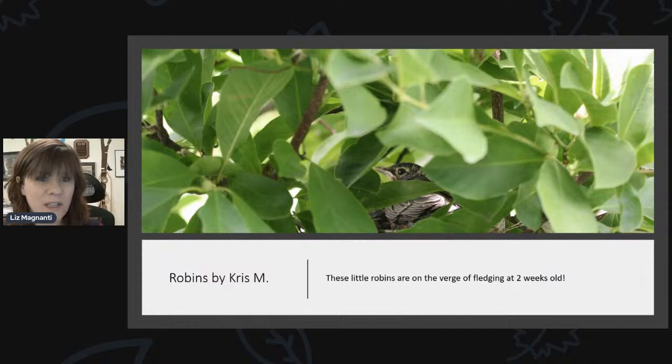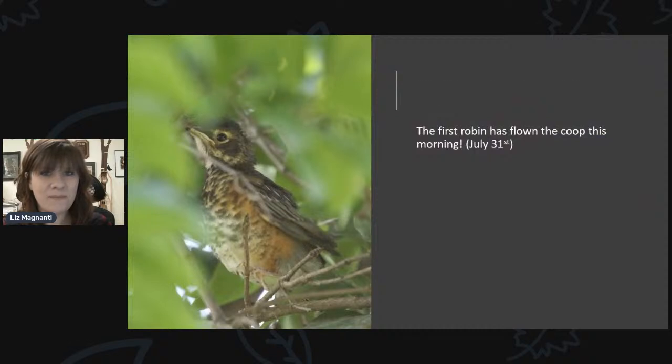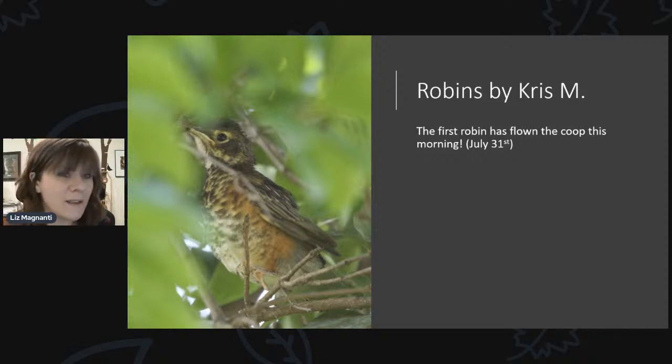Here is a picture sent in by Chris of some robins, little robins in a nest here about to fledge after being born about 2 weeks ago after hatching out of their eggs. So here's some little robins there. And this is from last year, sent in by Chris, who says the first robin has flown the coop this morning. And that was on July 31st, so almost exactly 1 year ago. Chris had robins leaving the nest. So don't be surprised if you do see some robins out there.